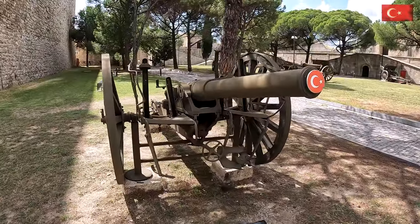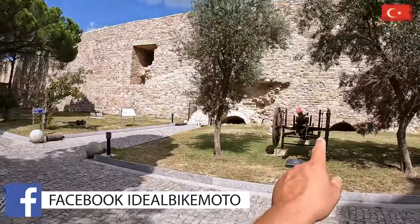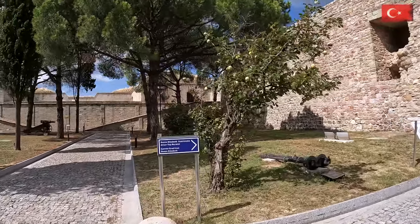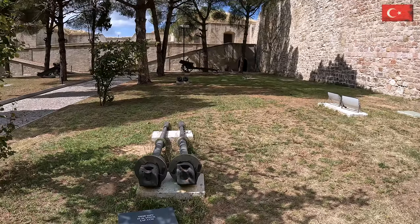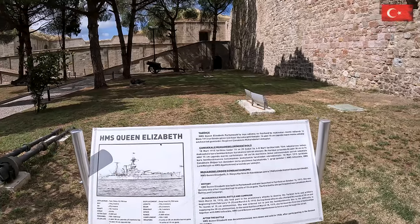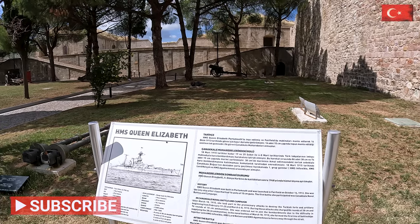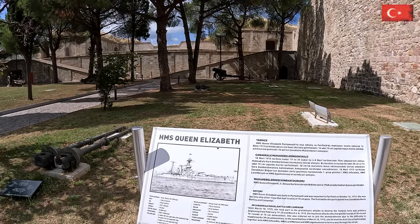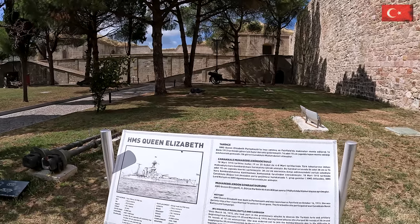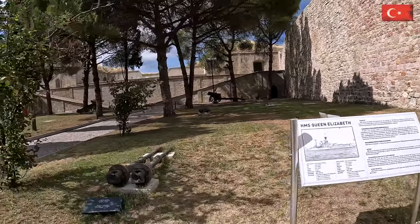These are actually some Russian field guns, 7.62 centimeters. Also that one. And here we can actually see the cannon from Queen Elizabeth. This cannon is from the 19th-20th century, 5 centimeters. This is the Queen Elizabeth ship, which was built in Portsmouth and launched in Fairfield on October 16, 1930. It was the only ship of its class that had 16 units of 15 centimeter guns. The first battle she participated in was the Çanakkale naval battles and campaign. And here are some remains from this ship.